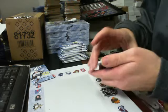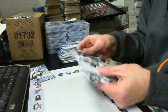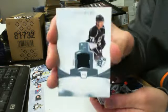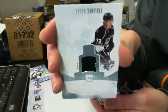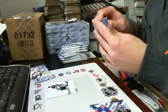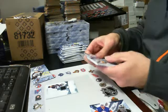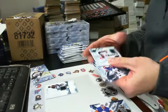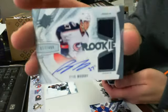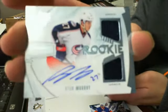This is break 173, yeah, Sex Oilers, you bet. Okay, we start off with a rookie materials jersey card of Tyler Toffoli for the LA Kings. Then we have a dual jersey auto rookie, 17 of 499 for the Columbus Blue Jackets, Ryan Murray.